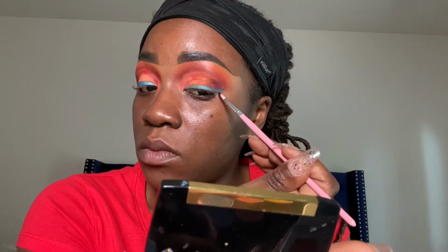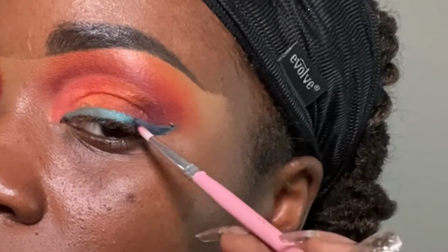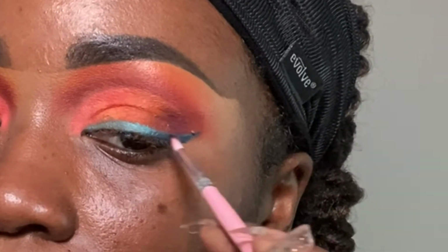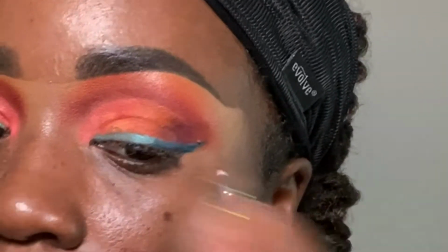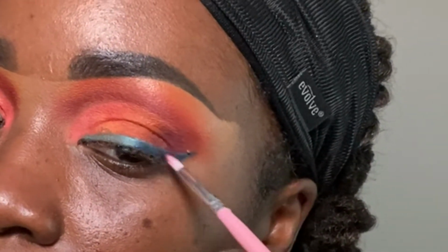Now, to create an ombre effect, we're going to take the color Adonis from the Metamorphosis palette, and I'm actually using a brush from a painting set that I got from Ross that is perfect when you want to get into those very small spaces. And we're just going to extend it out almost to the middle, making it where it just kind of ombres into each other.